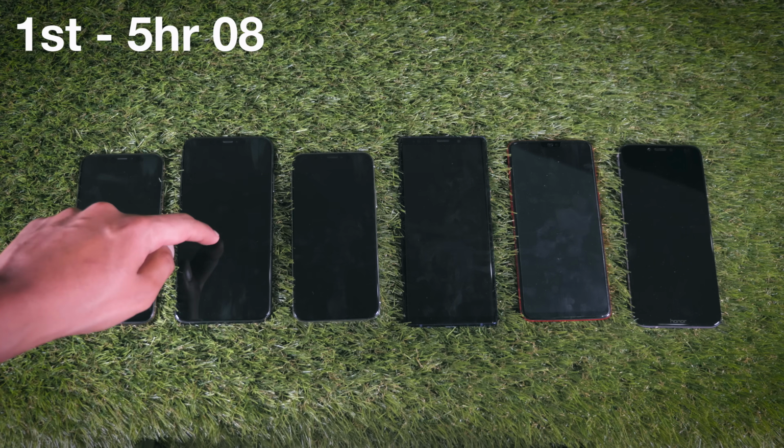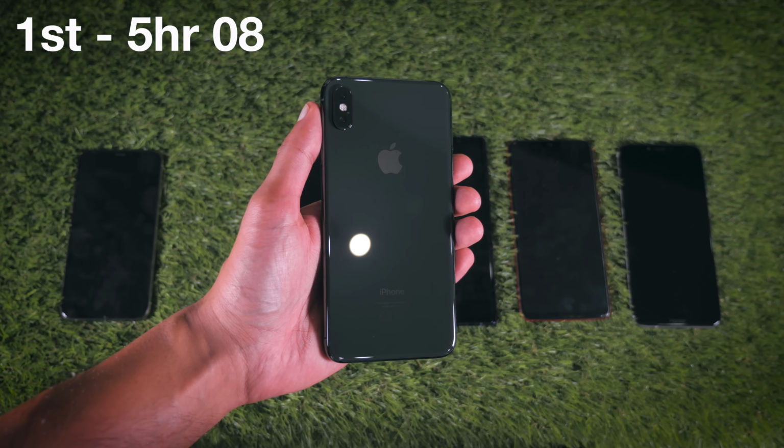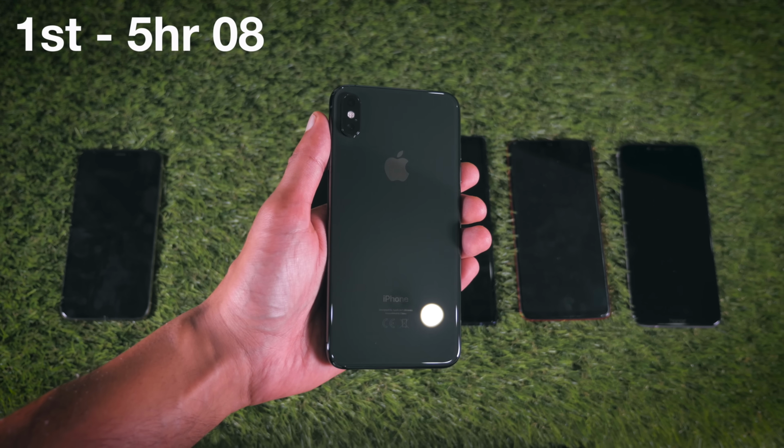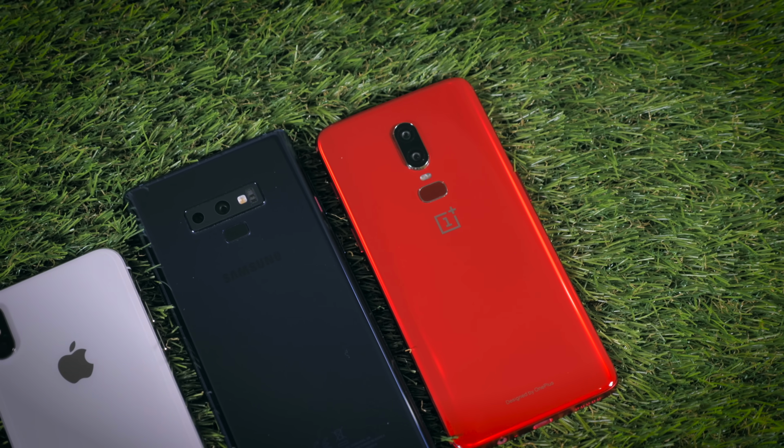And as you know, the winner was the XS Max, with a time of about 12 minutes longer than the XS. On one hand, that's great, the XS performed really well, but on the other hand, this isn't as much of an improvement as you would have expected given how much more battery it has.